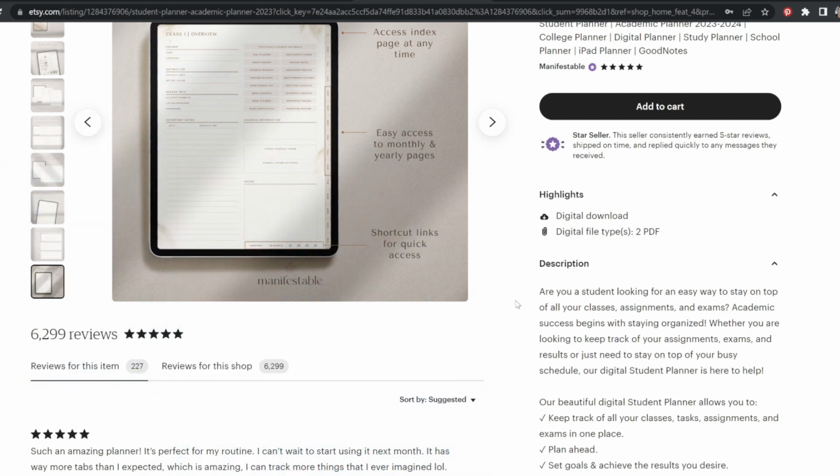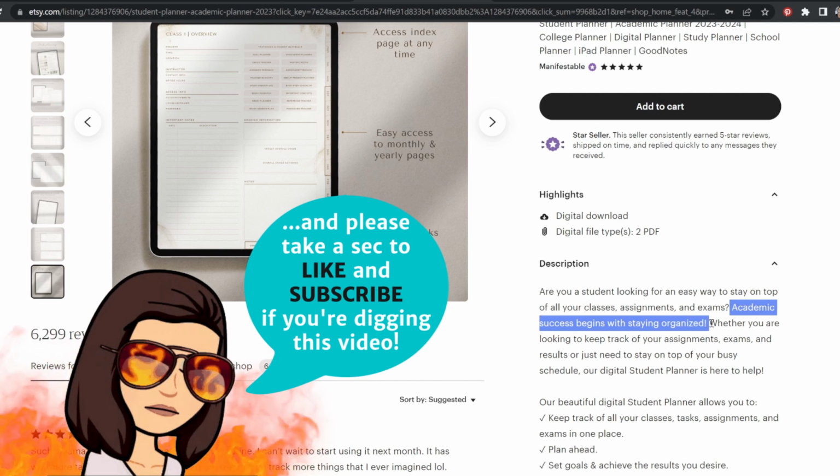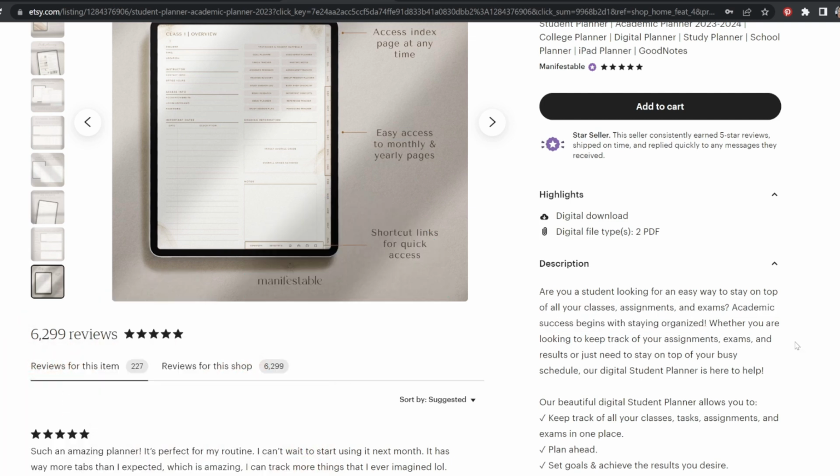And if you've ever been a college student or maybe even a high school student with a heavy class load, you know that there's a lot of stuff to keep track of. And like they say here, academic success begins with staying organized. Now, let's dig into their tags and their actual choices of keywords here.